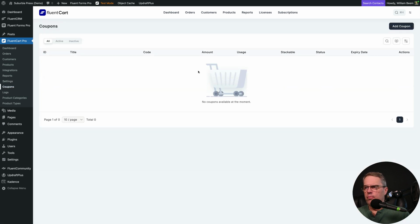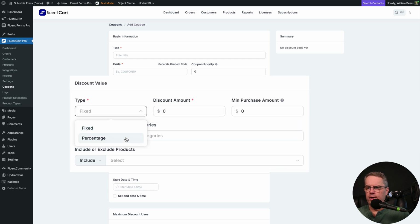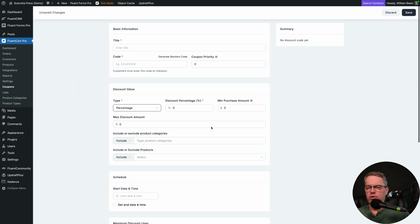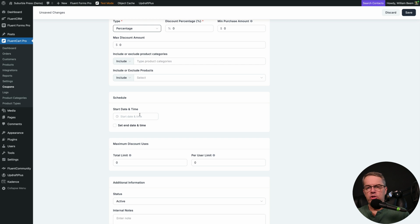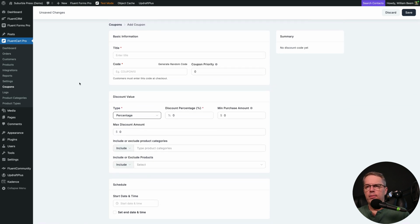We have coupons, and you can add a coupon. Let's see if that's available yet. So basic stuff you can put in, is the value going to be fixed or percentage? So in other words, are you going to give somebody a 10%, 50% discount, or a fixed discount, like maybe it's only a $10 discount? And is there a minimum purchase amount? Is there a max discount amount? So it's only good for up to $50 or something of that nature. And you can schedule these so they start and end. A lot of these features that we're looking at here require some kind of plugin to do with WooCommerce.